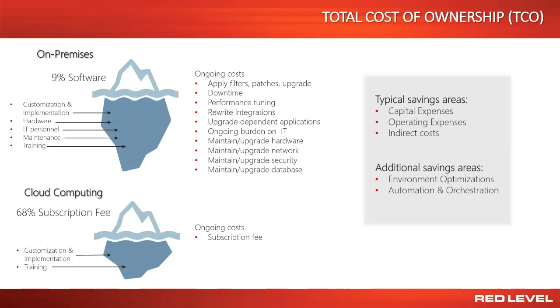We're also saving money in indirect costs. Being that you're moving to a cloud, your potential for downtime is lessened compared to on-premise, and even more so if you configure HA and disaster recovery abilities. But that's another additional saving by just avoiding those downtimes.